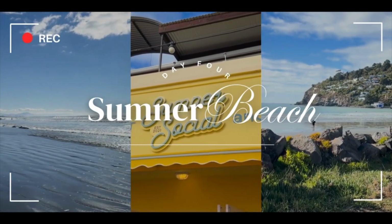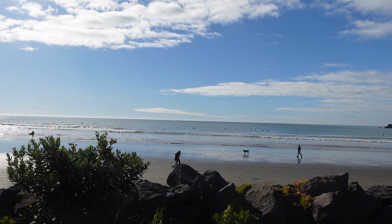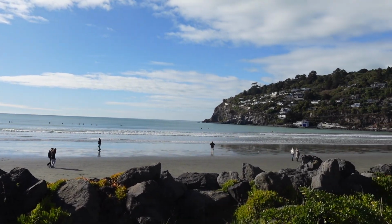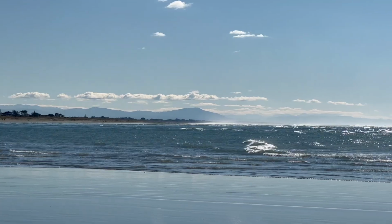Day 4 is Sumner Beach. This is an area that we both absolutely love. The area of Sumner is full of unique boutiques, restaurants and lots more. On a sunny bright day it's stunning and full of character. The promenade alongside the beach is 1.25 kilometres long with constant views of the ocean.